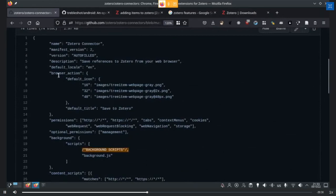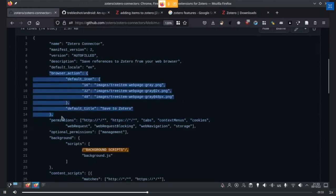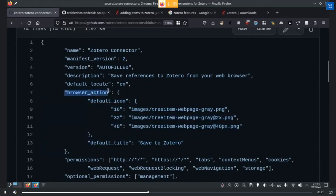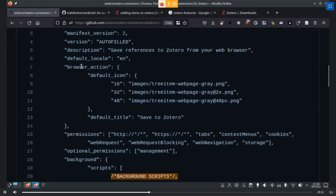And you can see this particular line. So this is just a configuration or metadata file which says I need a browser action. Clicking this button is a browser action. So they're saying in the source code we need to add a browser action, and the icon for the smallest resolution would be three item web page gray, 32px would be three item web page gray 2x, 42px would be this thing, and the title would be save to Zotero.